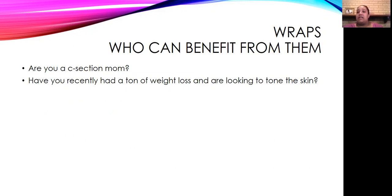The biggest thing is when we're targeting our customers, we want to know who can benefit from the wraps. We know it tones and tightens and firms any loose skin. So do we have any C-section moms? You would simply ask a C-section mom. Do we have any people who've had a ton of weight loss and they're looking to tone? At this point, we want you to write down 10 people who you think could benefit from the wraps. C-section moms, anyone who has any loose hanging skin, anyone who has lost a ton of weight, things like that. Keep those people in the back of your head. If you could write down 10 people for each product we go over, that's going to be a ton of people for you to reach out to.